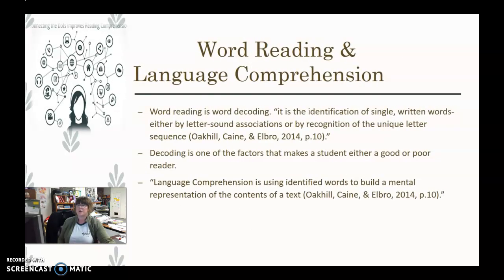So, word reading and language comprehension. Reading is the product of two major sets of subskills: printed word recognition and language comprehension. Learning to read is a lengthy process that begins early in development, before children even start school, and they have achieved a level of oral language comprehension, but they often lack all the language skills they need for text comprehension. Word reading is word decoding. It is the identification of single written words, either by letter-sound associations or by recognition of the unique letter sequence. Decoding is one of the factors that makes a student either a good or poor reader. Language comprehension is using identified words to build a mental representation of the contents of a text.